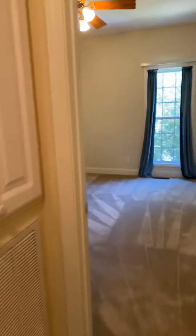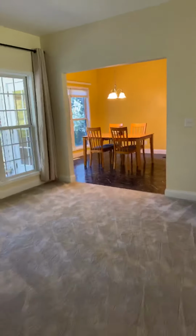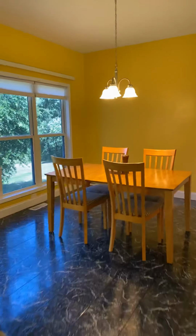Bedroom number two. Another nice size closet. And there's another little hall closet right here. Little linen closet. We come back through the family room to the right. There's a dining area right here.